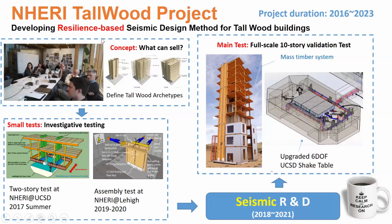We look at the architectural archetypes for this type of building. We decided it would be an open floor plan, beam and column grid type of building, because for commercial use, for the most part, with some sort of lateral system as the core. Then we look at small scale testing, and then eventually we want to do a full scale test of a tall wood building on the UCSD outdoor shake table.